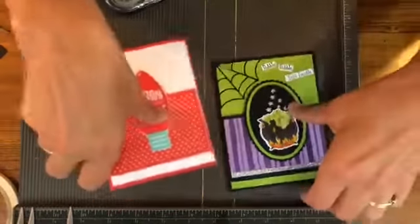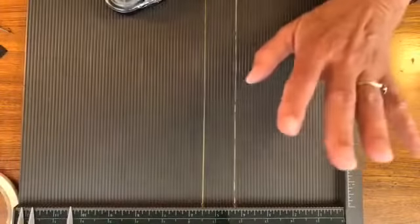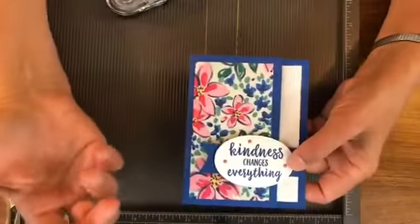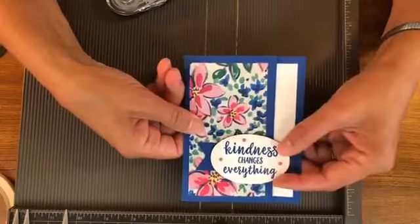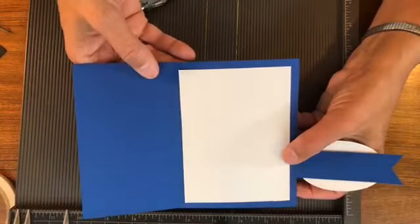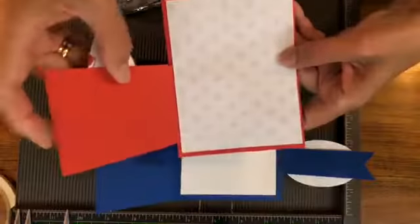Okay, so that was one of them. And then the other one that's similar and yet enough different that I thought this was another one from that. And this one did not have a name on it. And you're going to see how similar these are, but how you can switch things up to make them different. But isn't this nice? Kindness changes everything. And it opens that way, whereas this one just was one flap open.